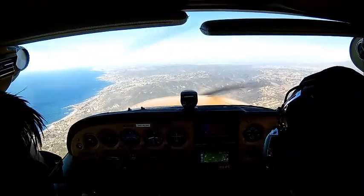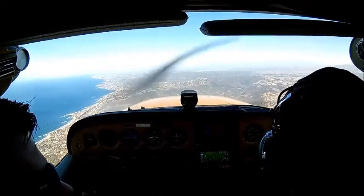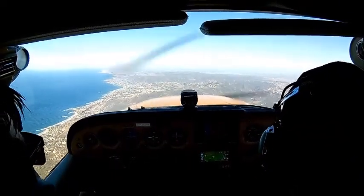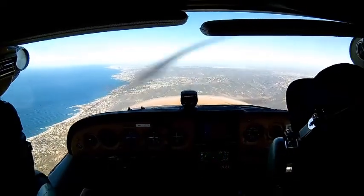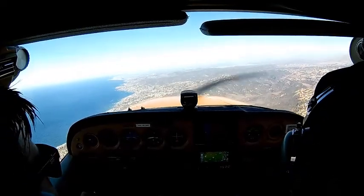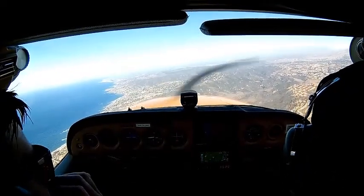And depart Challenger 484 Juliet Mike is with you climbing 2,600 for 5,000. Number 44 Juliet Mike, SoCal approach, radar contact, climb via the Mike at departure, except maintain 13,000. Climb via the Mike at departure, except maintain 13,000, Juliet Mike.